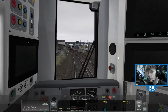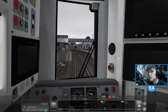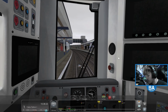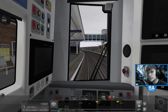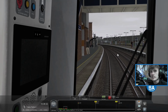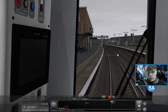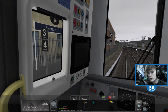I'm keeping an eye on this as well. Fishbourne, Bosham, Southbourne, Nutbourne. No, I've already got it wrong, haven't I? It's one of those areas I don't know as well, because it's not on any train sim game and I haven't been there too many times. This is Fratton, where you'd get off for the football, if you're going to see Portsmouth playing.